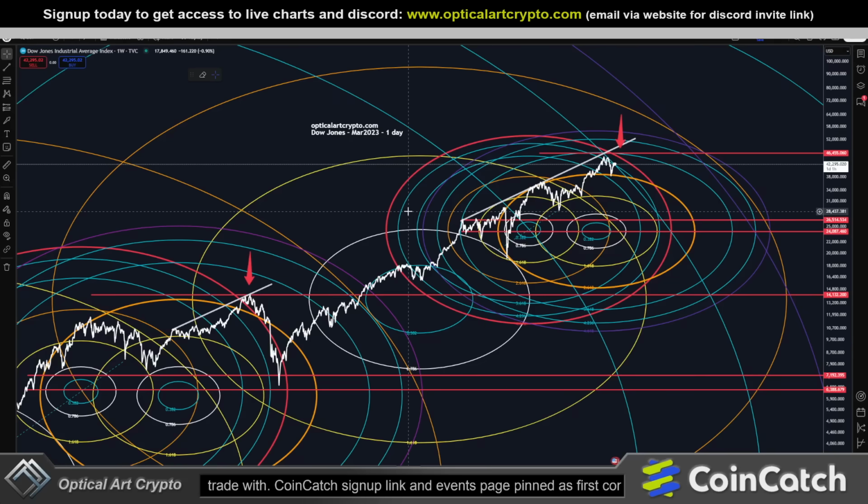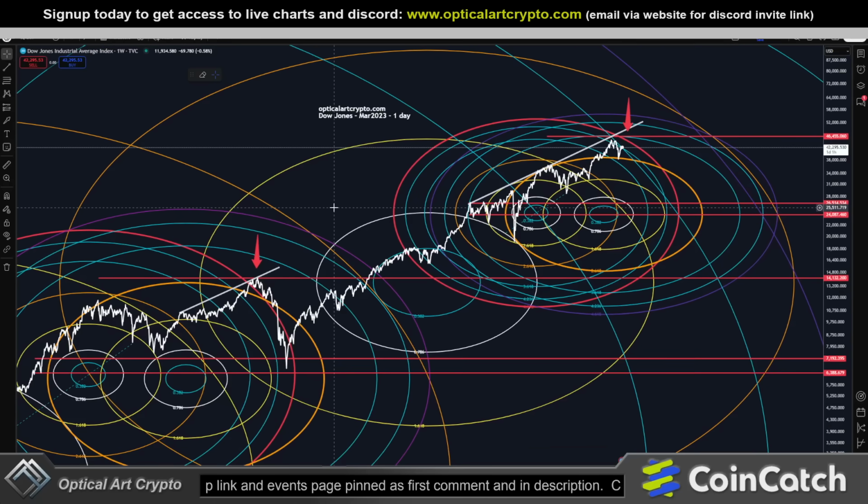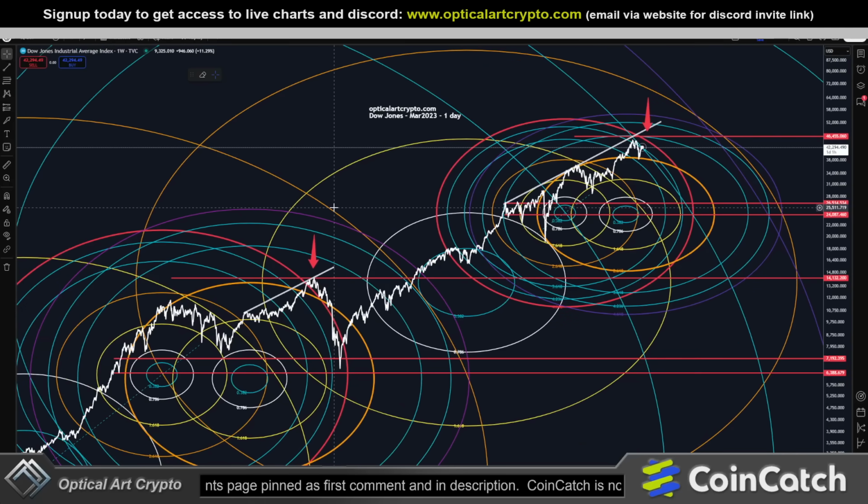Now, again, these are weekly candles, so this can take some time to play out, and I know this looks a little confusing. Even when I created this chart, I kind of confused myself a little bit, but trust me, there's a method to my madness. I just want to point out the most important things are these red rings right here and our resistance level.